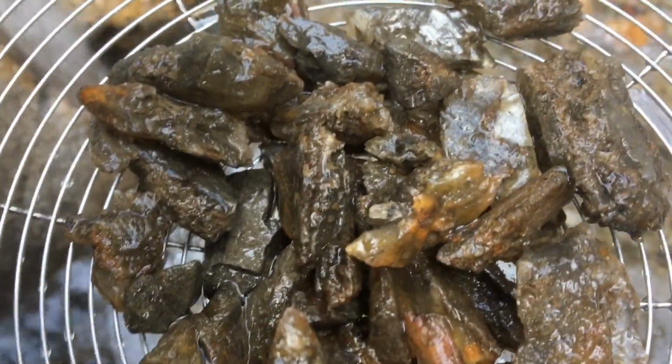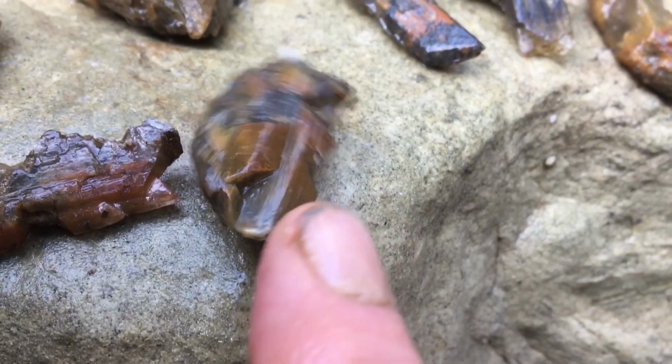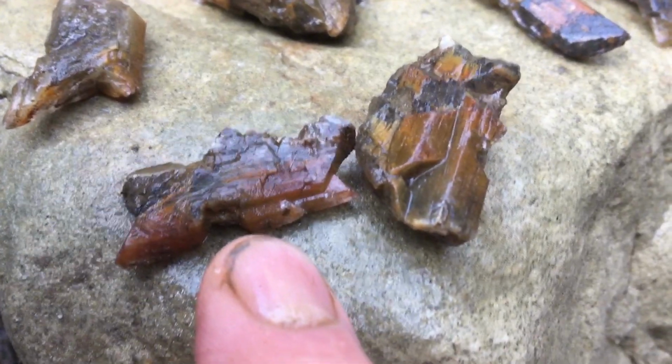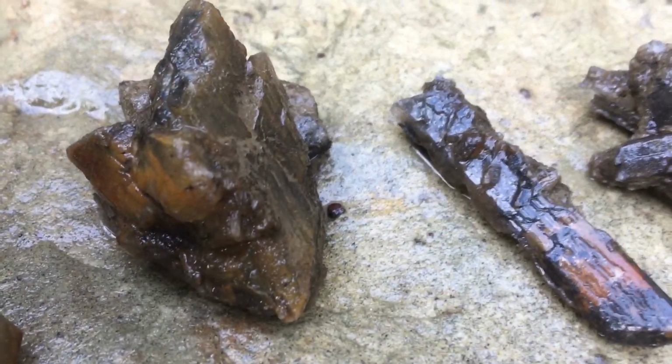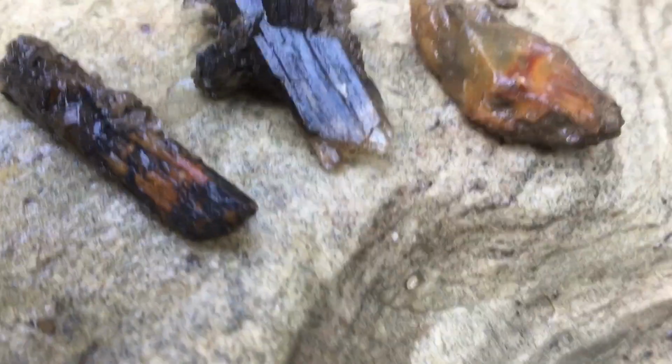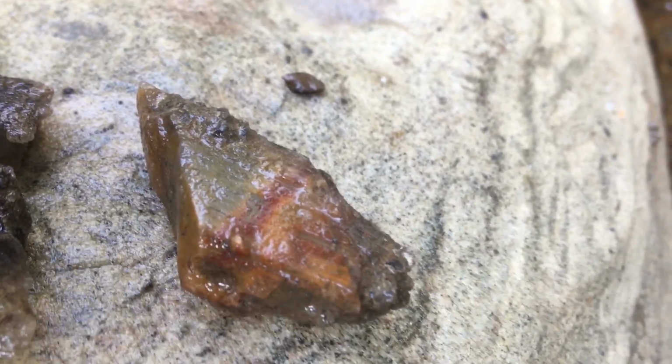Every one of these crystals has like an edge or a termination. They're kind of hard to tell when you're working like this, but I pulled a couple samples apart and you can see all those awesome angles on that. Pretty cool. Big old lump. Spear. So yeah, there's a bunch of pretty cool ones. Look at the color on that guy.